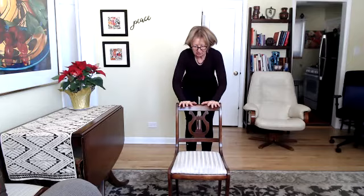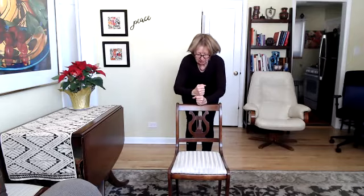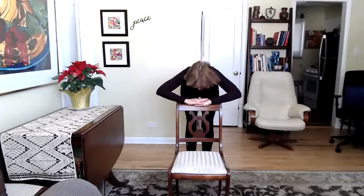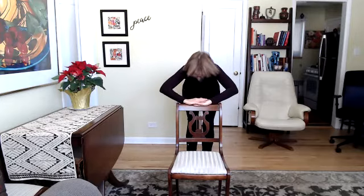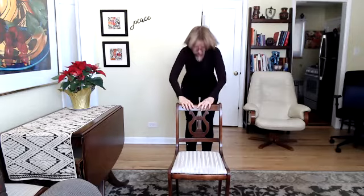Coming into child's pose, which is a beautiful pose for this chakra. So you can either stack your hands one at a time, right? Or flatten your hands. Take a breath in and exhale. Drop your forehead onto your hands. Again, knees are bent, back is relaxed. And if the hands are too low, that's why the fists come in. There's a little bit higher.